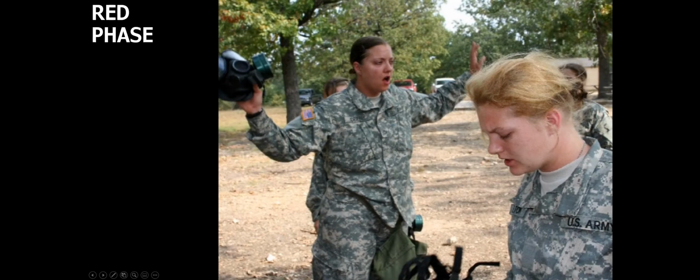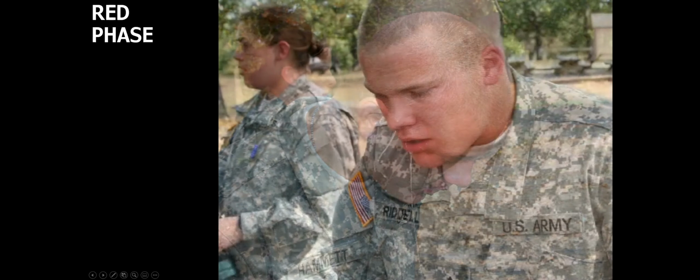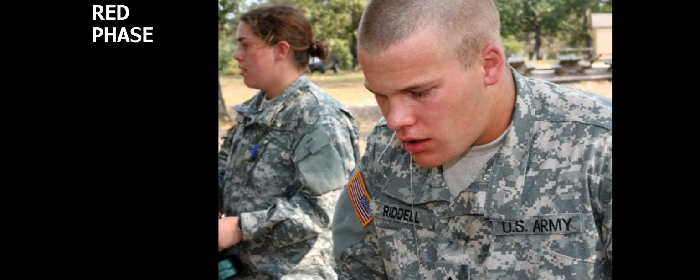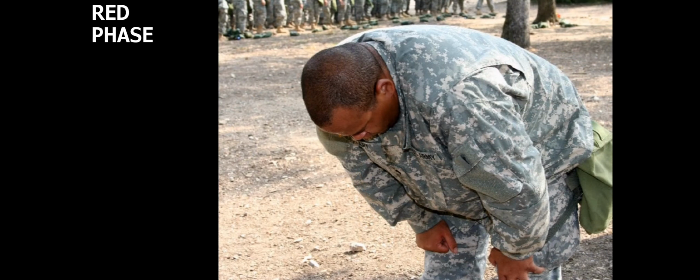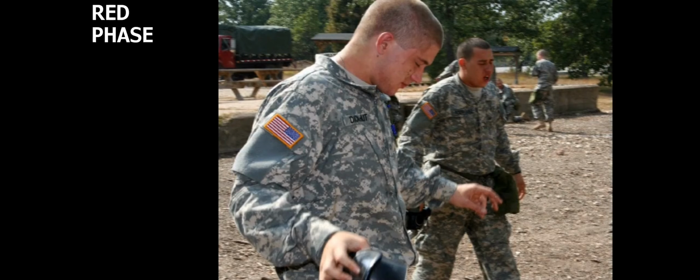I don't know if you're able to see how thick the smoke is billowing out of the gas chamber. It is really, really thick. So anytime you see a door open with the gas chamber, just note.